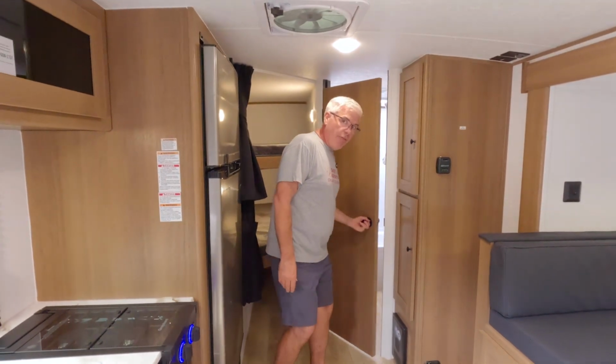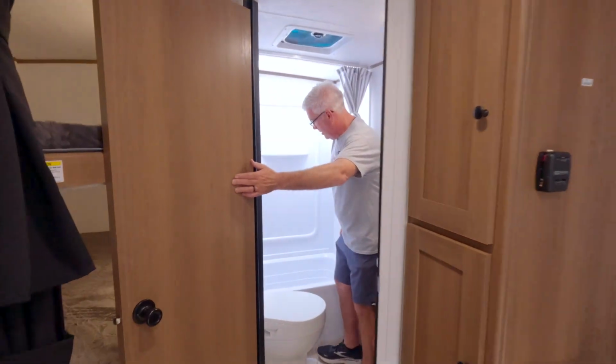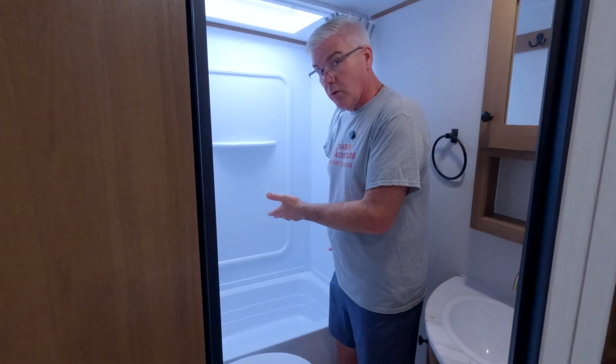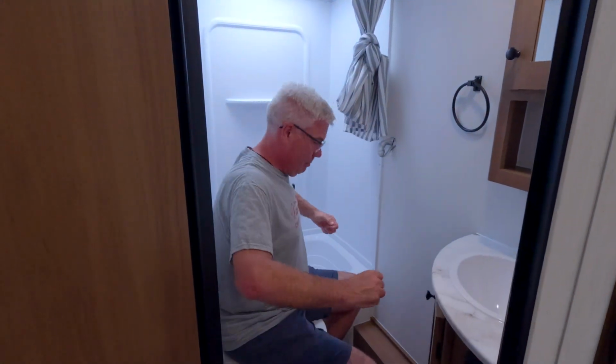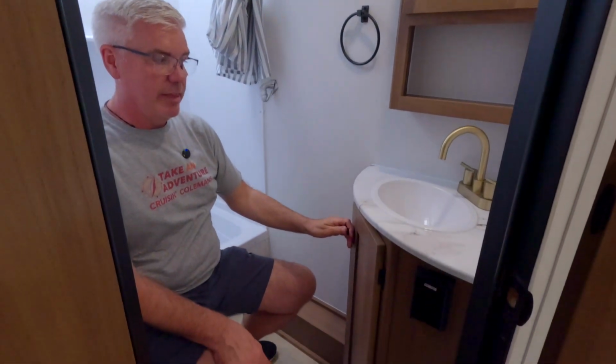I've got the bathroom. Let's take a look back here while we're in the back. I've got a tub here, which is nice with the kids, especially the little ones or the animals. Toilet test. Plenty of space because of the way this toilet is oriented. Plenty of knee room. I've got decent storage in here. I've got the small medicine cabinet, a little bit of storage here underneath the vanity.